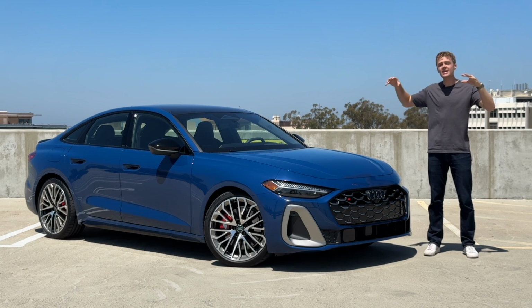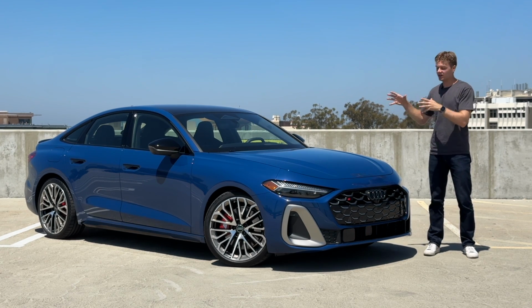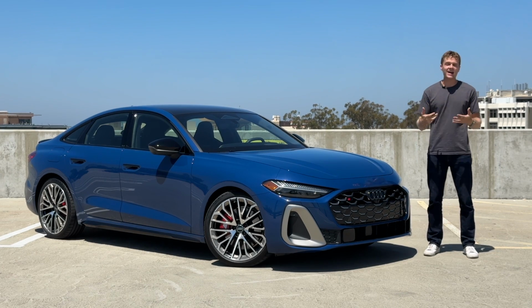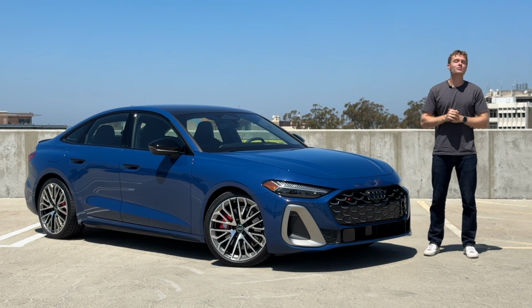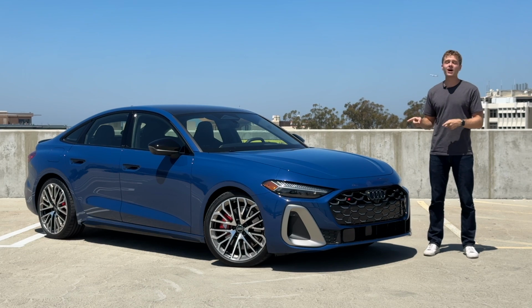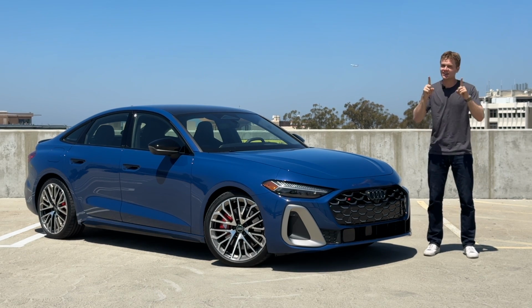Audi's build quality is unquestionably still here. This car drives very similarly to the old Audi S5 and S4, which is a great thing. It's a hoot, and this engine is plenty powerful and will provide great sounds when you want it. So good job, Audi, and this is a very reassuring product to see that Audi still has it.